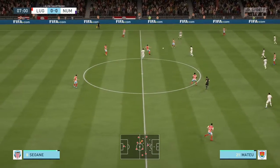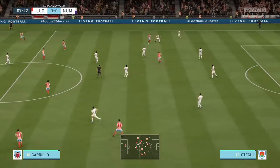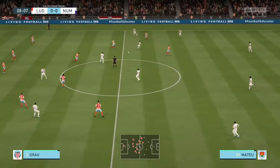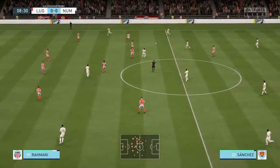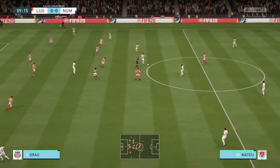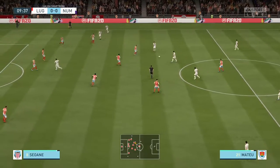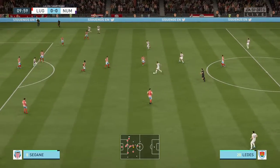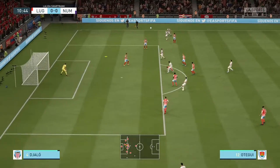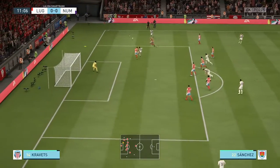Seoane. Well, real difficulty keeping the ball. Here's Ledes. Mateu has it. It's Otegi. Ledes. And he takes on the shot. Staunch rearguard action.